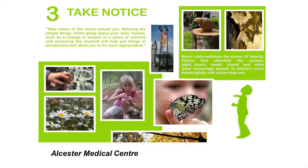Now, I'm sure you're aware, because you all pay money to the NHS, that this is the decade of well-being. And there are 5 principles to well-being according to the NHS. The third one is taking notice. So SuDS and water design actually, in my view, gives us the opportunity to help people live better lives, be more engaged with where they are, and take notice.